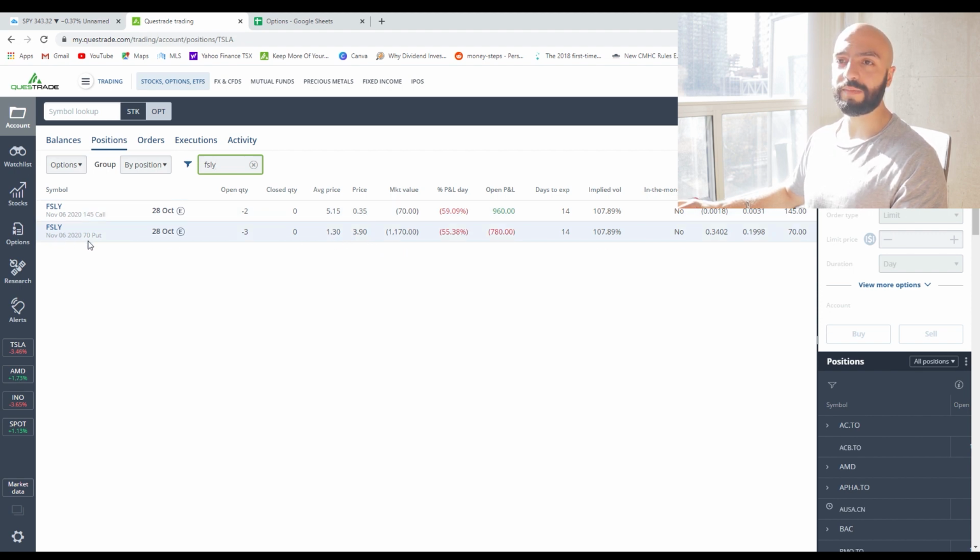Don't really care too much about this one, the 70 put. It might get assigned, might not. I do feel comfortable holding at 70. If not, I can roll it out, but feeling pretty good about Fastly.